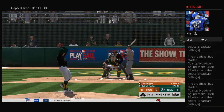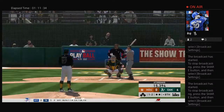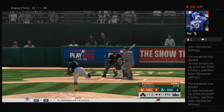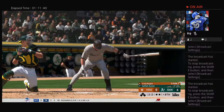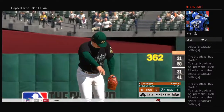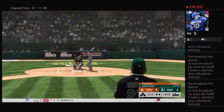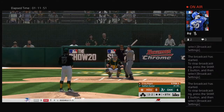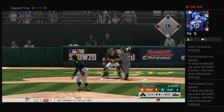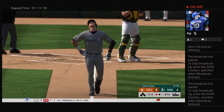The next 0-2 is taken for ball 1. Fastball just inside. And it's late in his afternoon of work, and the longer this at-bat goes, the better chance of him making a mistake. As a guy starts to tire, they're more likely to leave the ball up. But man, he's been good so far. Line shot to first, and there's one away.